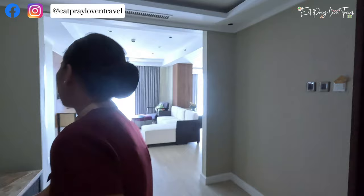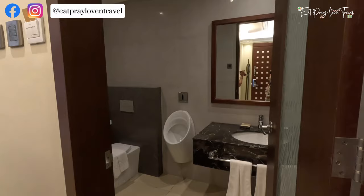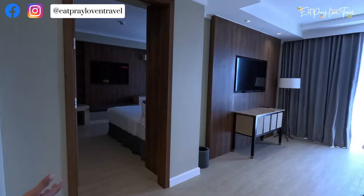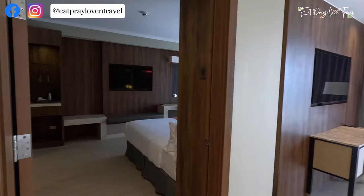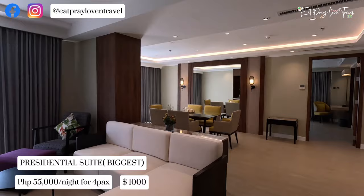Yep. This is the presidential suite. Okay. How many CRs? One, two, three. Okay. So this one is powder room. And then, how many rooms? Dalawa lang po ang isang master room po. Tapos, ito is for if may visitor. So, ayan, may sala and of course, may dining.